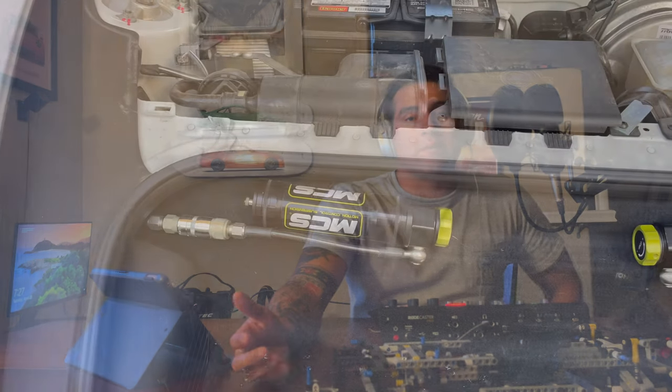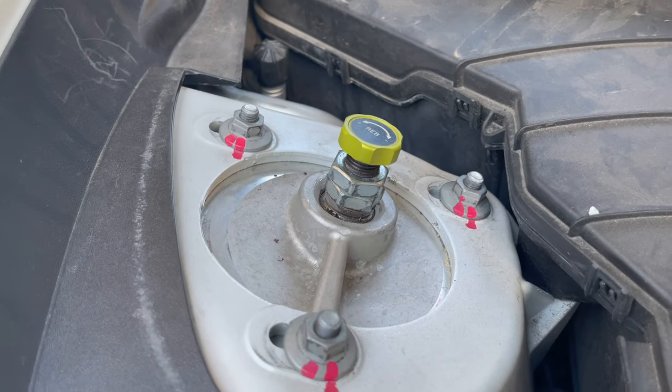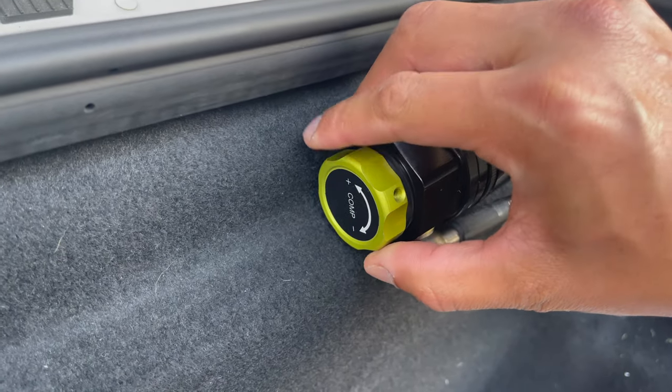You can also go to the track and adjust your settings to whatever you have for your track setup. Going home, I just turn the knobs all the way down, rebound and compression, and drive home on that, and it feels like I'm driving an S-Class. It's amazing. You get this dual characteristic of your car that you can get with electronic dampers like PASM and EDC, but not nearly as good as this.